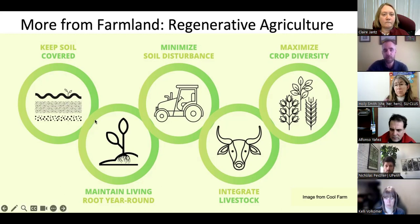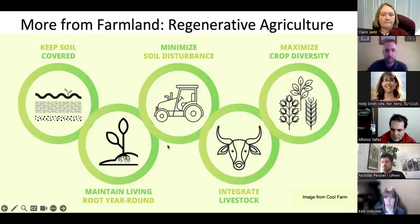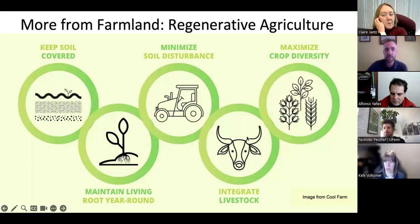And so farmers typically will apply a range of techniques under this umbrella of regenerative agriculture, which is really all about taking care of the soil and enhancing soil life with techniques like keeping the soil covered with cover crops, minimizing soil disturbance through techniques like no tillage or reduced tillage, integrating livestock into the farming system, and maximizing crop diversity with more involved rotations.